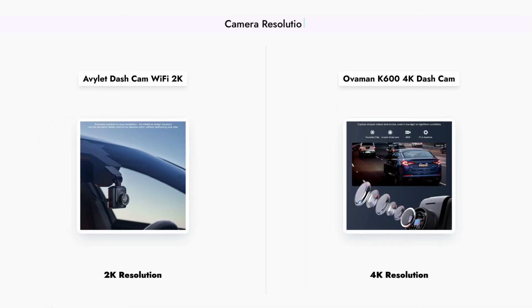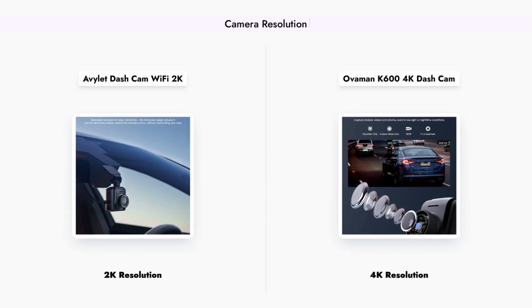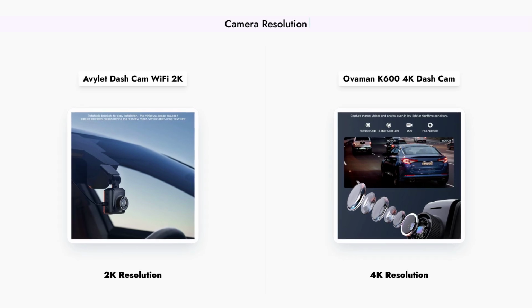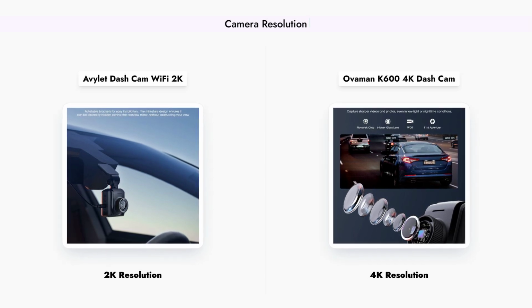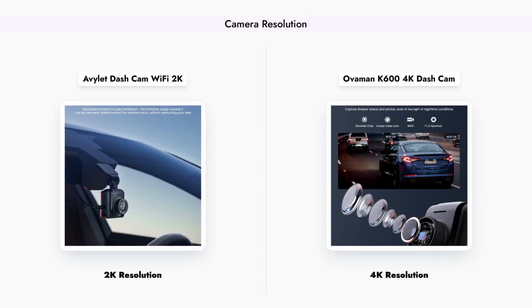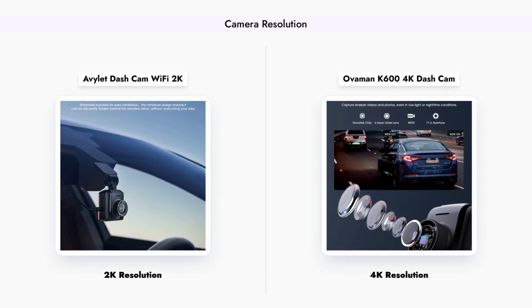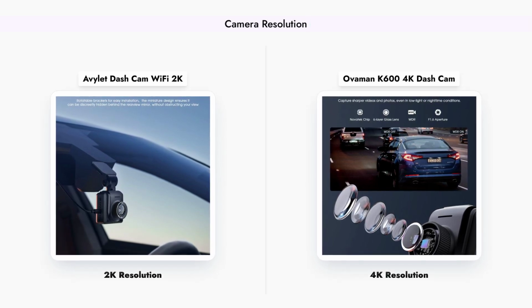The Avilet Dash Cam Wi-Fi 2K offers a resolution of 2K, providing decent clarity for everyday driving. In contrast, the OVAMAN K600 boasts an impressive 4K resolution for its front camera and 1080p for the rear camera. This means that the OVAMAN captures more detail, making it a better choice for those who prioritize high-definition footage.